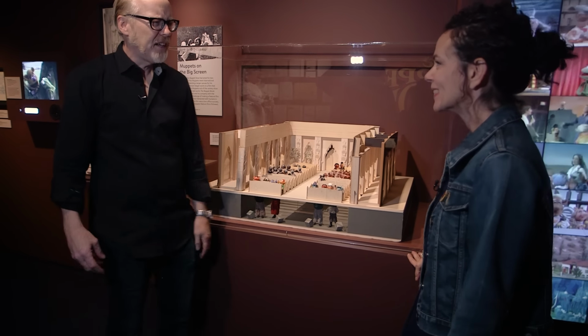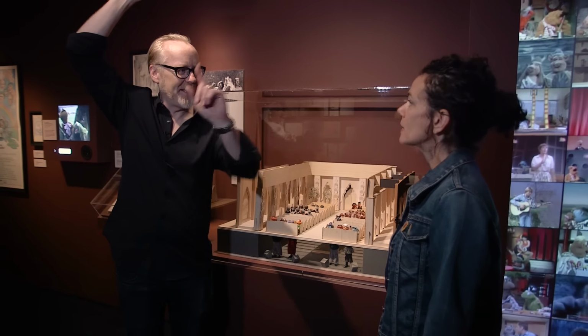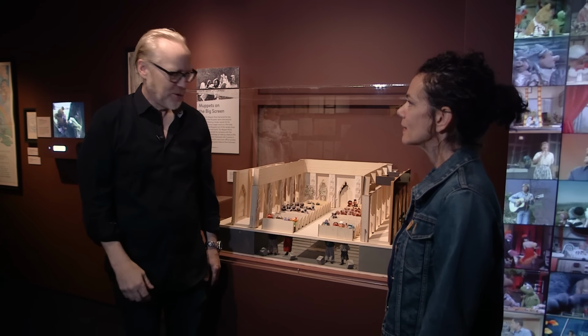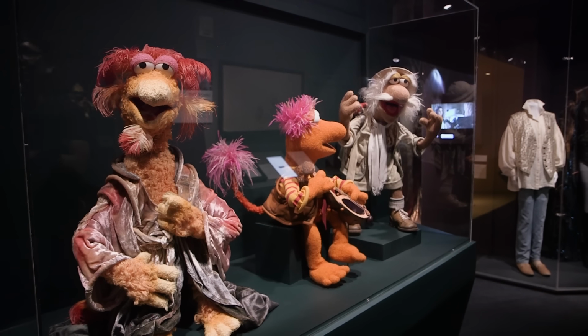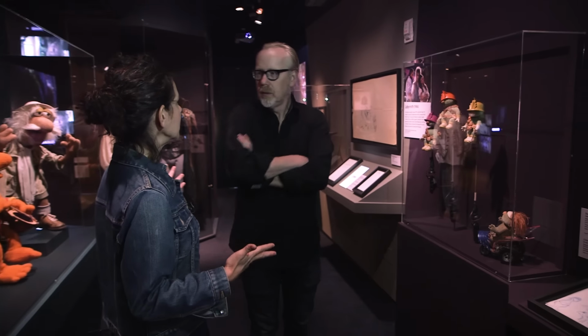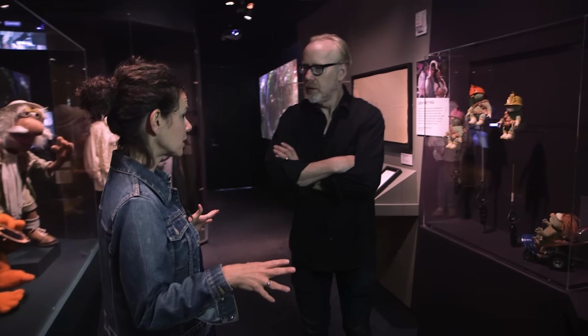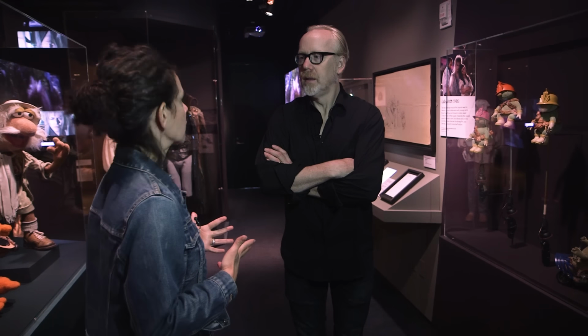Yeah. And every time they are having to perform basically backwards. They're looking at a camera that's showing them. Yes, exactly. That's right. Crazy. So again, the canvas keeps getting bigger. The Muppet movies bring the Muppets to the big screen, and then the three projects that we focused on in this section, Fraggle Rock, Dark Crystal, and Labyrinth, are these fully integrated imaginary worlds, right?